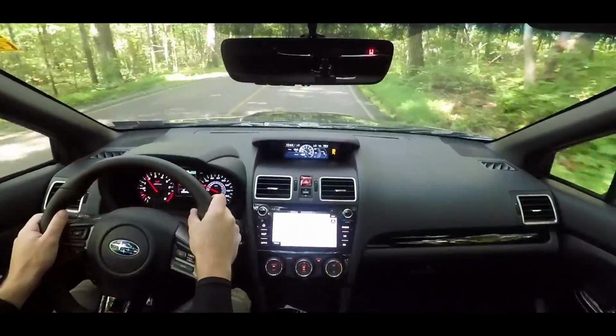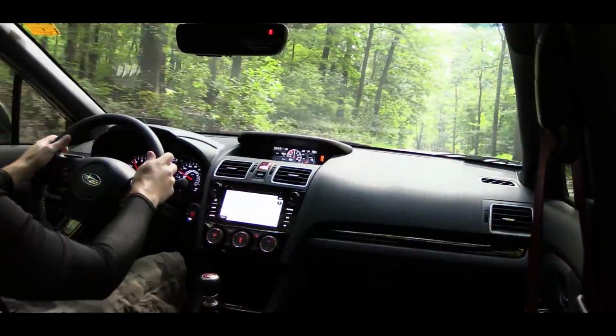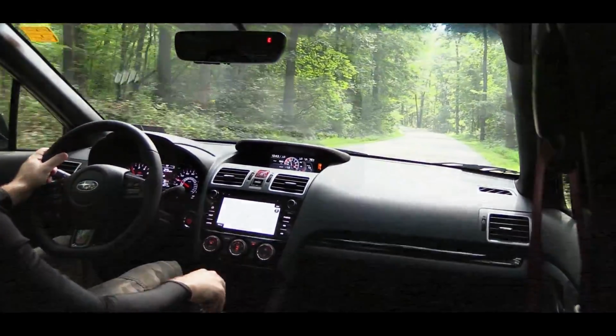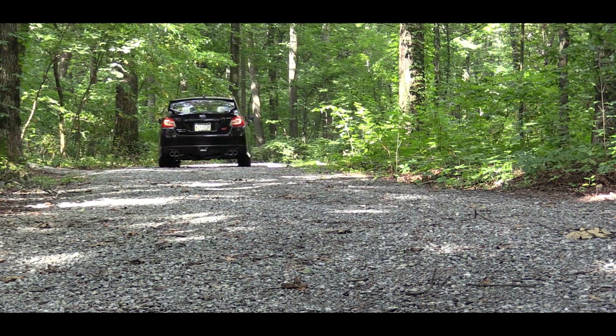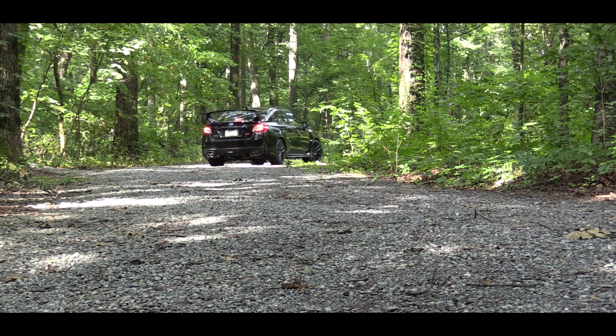So if it's snowing out and you did not want to go rally car, you did not want the grip, might as well send the torque to the rear axle, do a couple donuts. So that is what that is for, I believe. But so now you guys know what time it is. Let's do a quick little acceleration test and see how quickly we can get this new 2019 STI here up to speed.